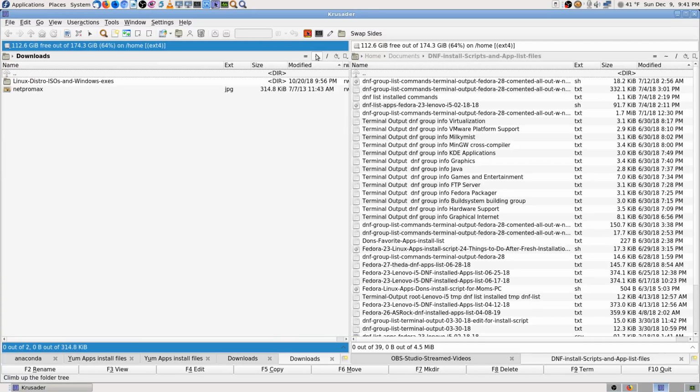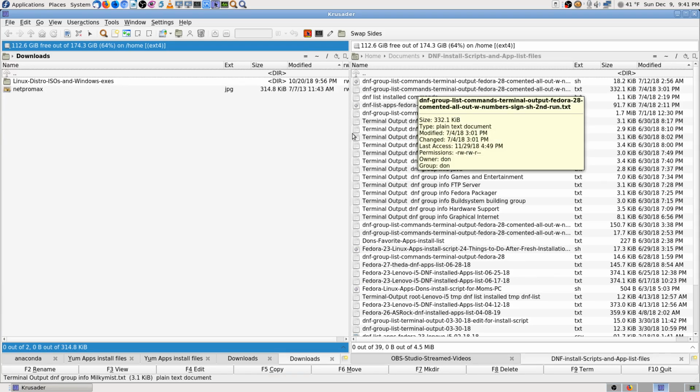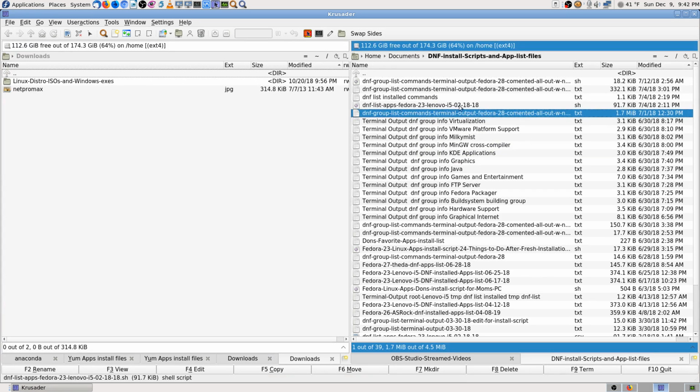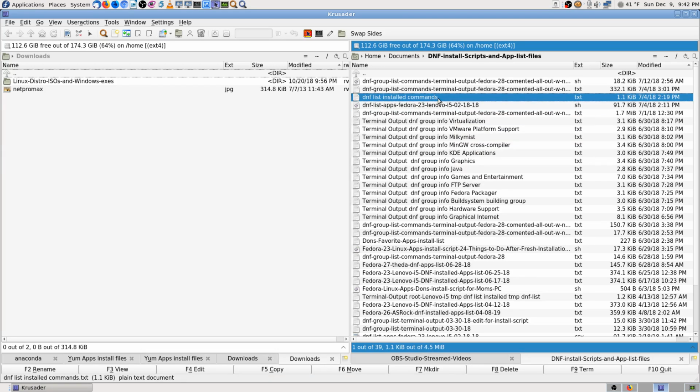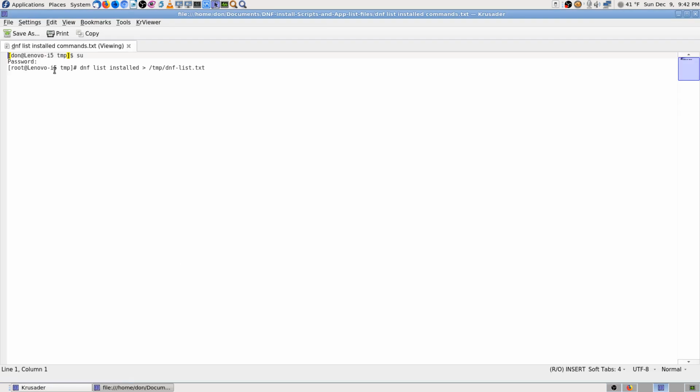Let's go to downloads. I don't really want to be in my backup deal and mess things up. I might move that to some other folder in a minute. DNF list apps Fedora 23. DNF group list. What is this? Well, that's Fedora 23 server, so I don't need that. List installed commands. Let's see. This may be just what I want. Yeah, that's exactly what I want.